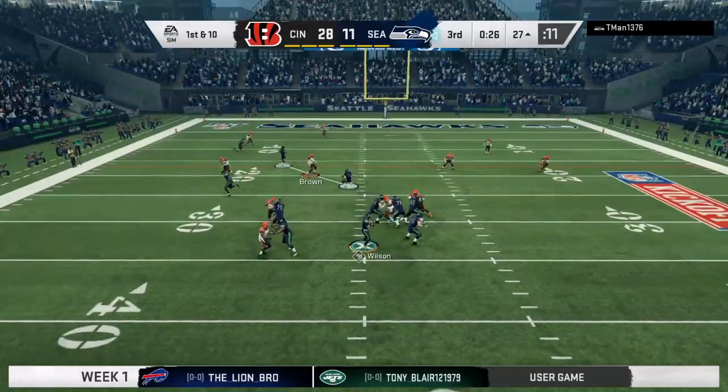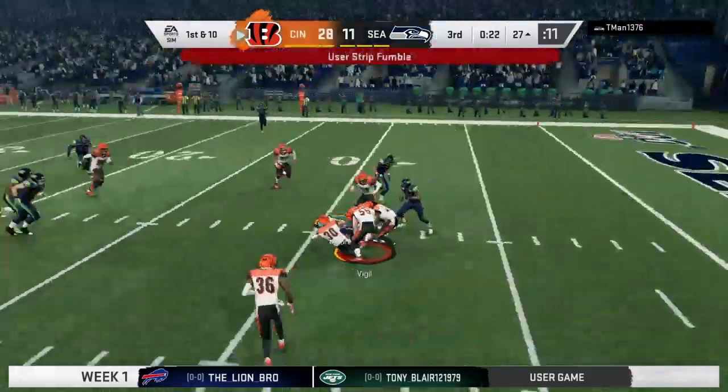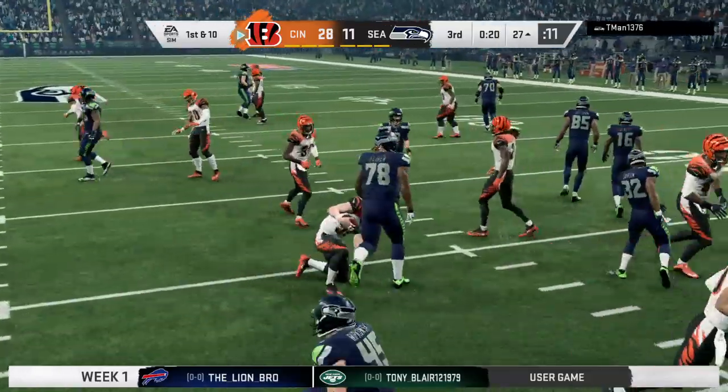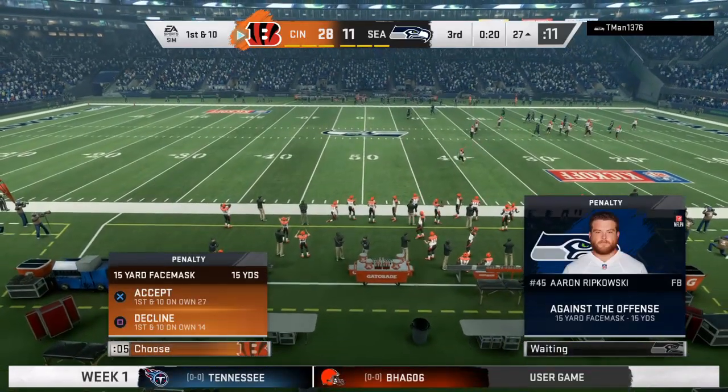To throw is Wilson. Over the middle and into the hands of his receiver Moore. And the ball is knocked out, and the Bengals grab it. And he'll be stopped shy of the 15 at the 14-yard line on the return.